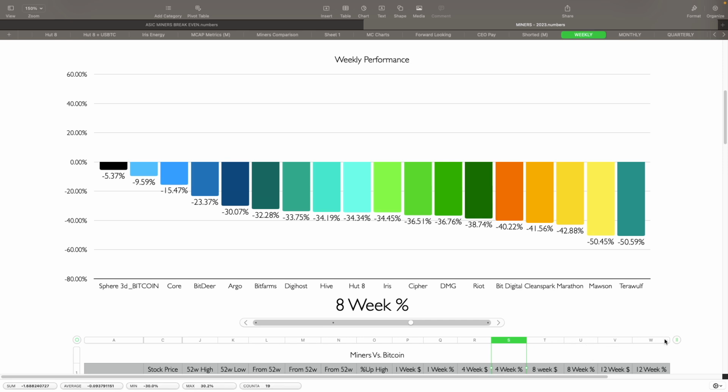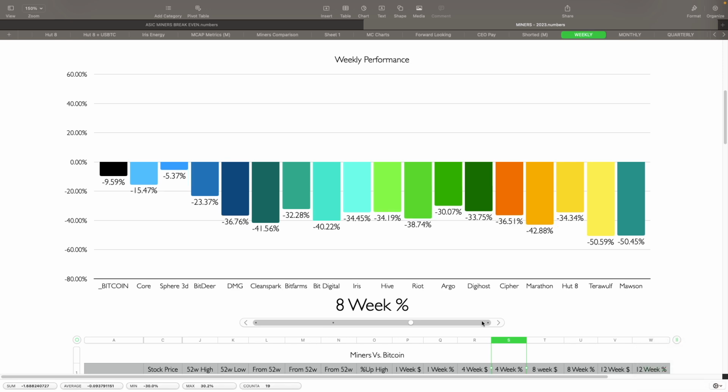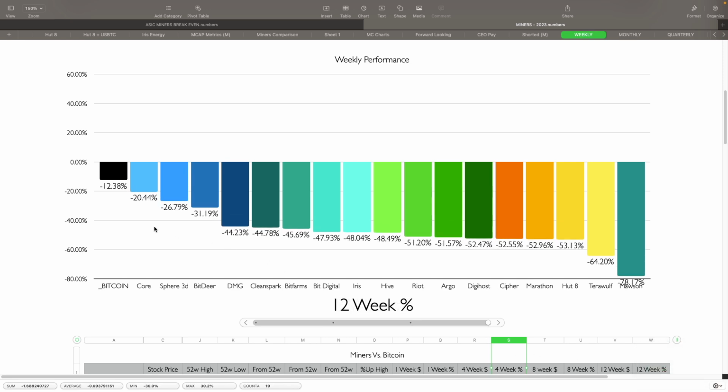And then if we look at the 12 weeks here really quick as well, we can see that Bitcoin is actually down 12.38%, right? So 3 months away. So we've got September, August, and July, which is right at that point where the miners at the end of June kind of peaked a little bit here. And you can see here that Bitcoin's down 12.38% and the miners are down more.